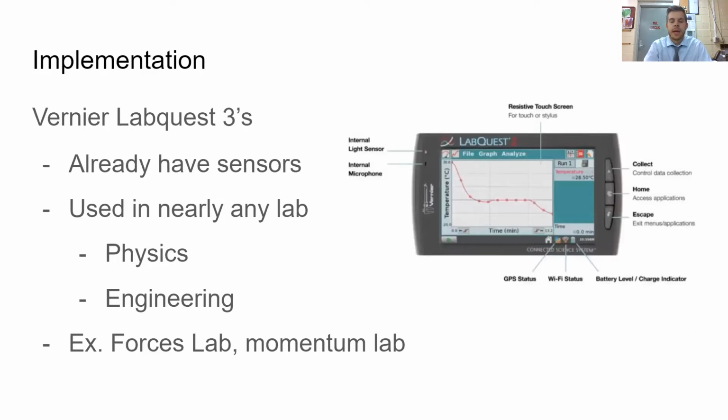To implement this, what I decided to do was try and get Vernier LabQuest 3s. Essentially, what these are is something that you can plug your sensors into, and you can use for pretty much any lab. So I already have a lot of the sensors that I need for it. But the old thing that they would plug into wasn't very efficient. So I didn't have to buy any sensors. I just had to buy these LabQuest 3s.